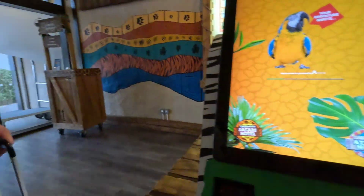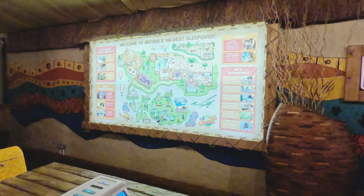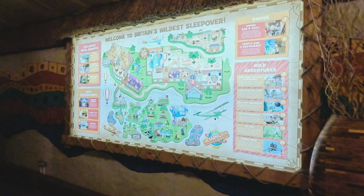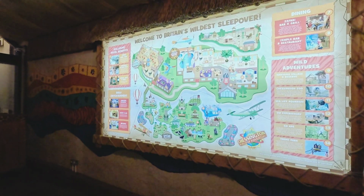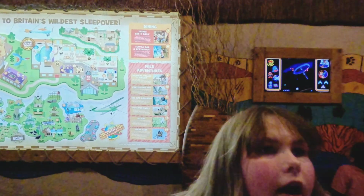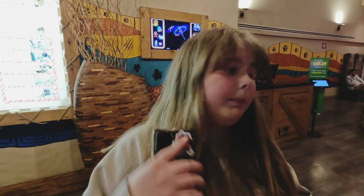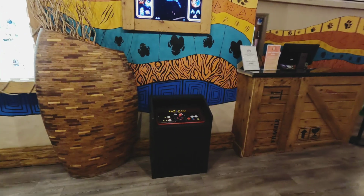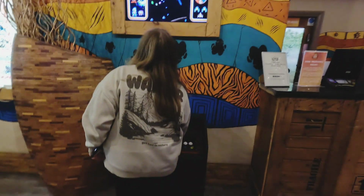Right. Let's go. We've got a massive map behind the till, which is quite cool. That shows you all the facilities in the hotel. Shows you the dining, wild adventures, entertainment. You have got entertainment on each night, I think. And guess what? They got rid of the butterflies and the lizard that used to be there in the cage. They've got a little computer game that you can play there, which is quite cool. They've got a few of those dotted around now.